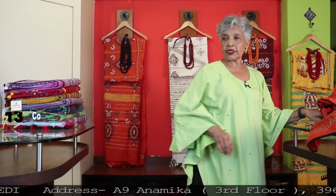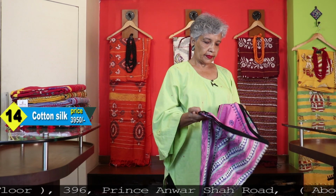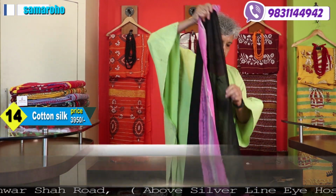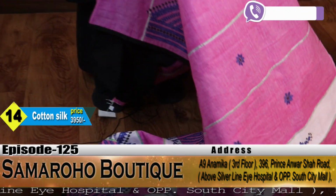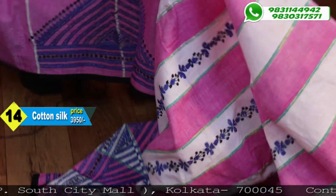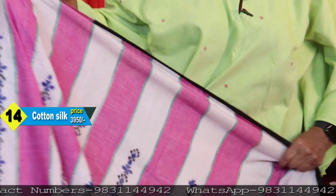Same price, 3950. Next, pink and black will be the blouse. This is a blouse piece with pink border, black blouse, and the pink saree has, just a minute, this patli pallu style with off-white.